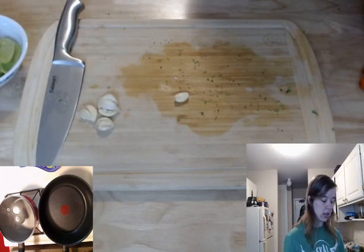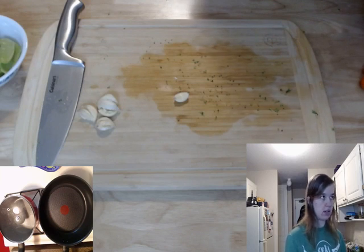See, this garlic was secretly like multiple cloves of garlic hiding, and I hate it when they do that. Just show your true face, you know what I'm saying?